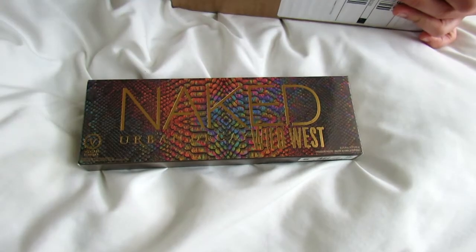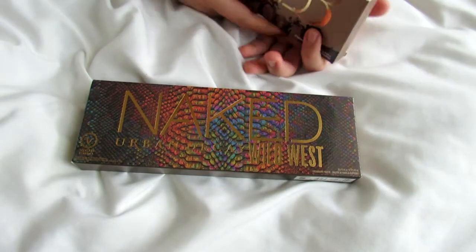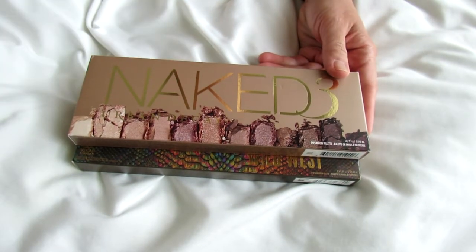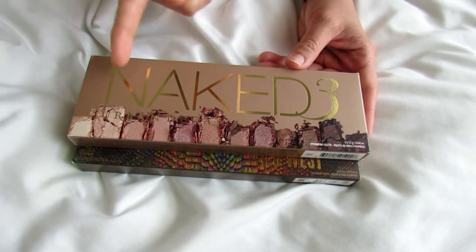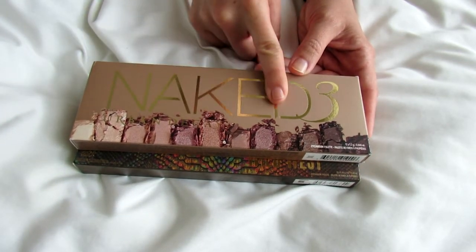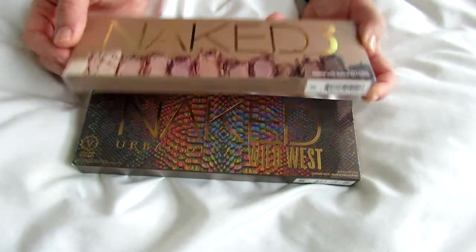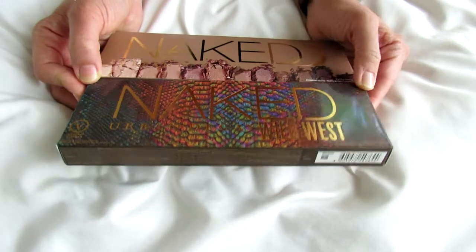The Wild West one, because I kind of like that this one is a little different from the other ones. It actually has colors in it. And then the Naked 3, and I mainly got Naked 3 because I've read that for my type of skin tone, sort of neutral to yellow undertone, these shades look really, really good for my skin tone. And it consistently is rated one of the best, if not the best, of all the naked palettes. So I was like, well, I really would just love to try this one. And so just to get the free shipping, I just got two of them because they were both 50% off.